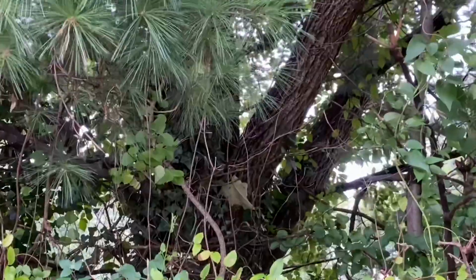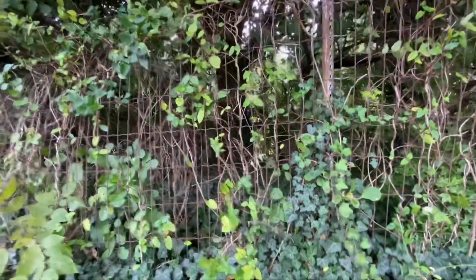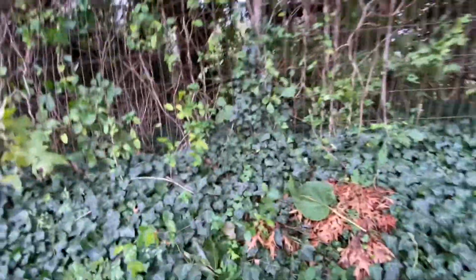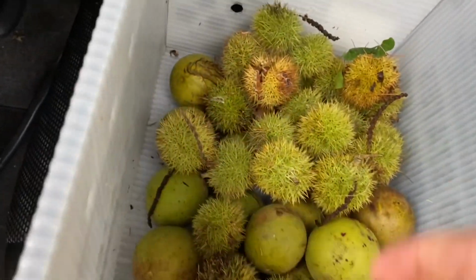Okay, so here's the tree. It comes down and it's in there. And that's how big it is. That's it. You can't see it. That's a pretty big chestnut tree right there. Like a dozen, 2 dozen English walnut and 2 dozen chestnut.